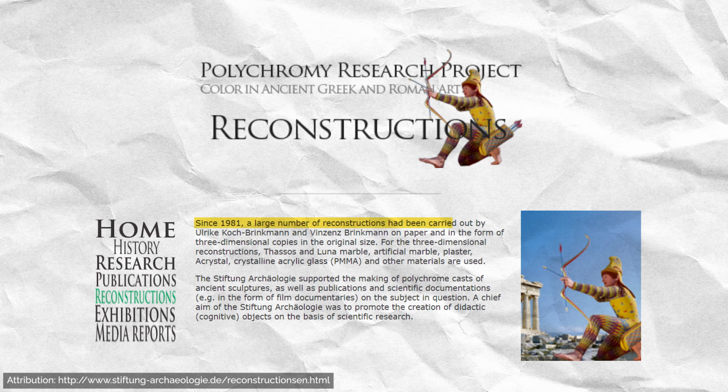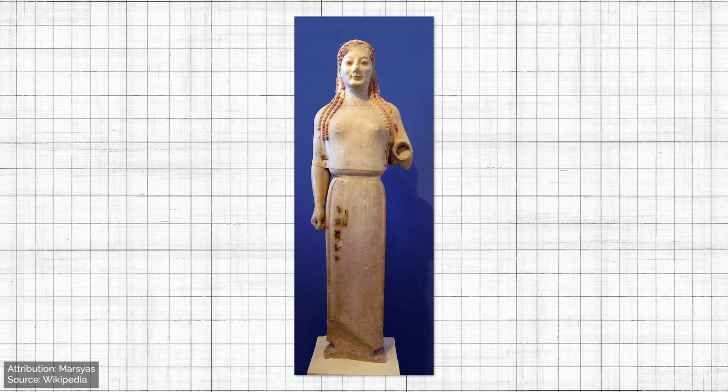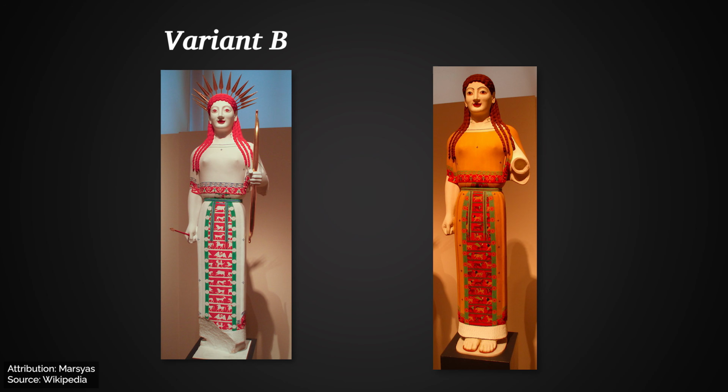Starting in the 1980s, Vinzenz Brinkmann and Ulrike Koch-Brinkmann carried out studies to reconstruct various classical sculptures based on scientific imaging methods, including the Peplos Kore. These imaging techniques not only revealed information on pigments, but also stylistic patterns in the sculpture. Based on these methods, they produced two reconstructions of the Peplos Kore, Variant B and Variant C. The findings informing these versions led to some scholars reconsidering their interpretation of the sculpture.